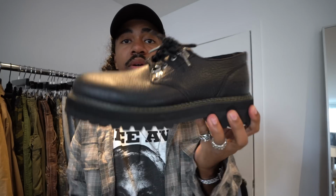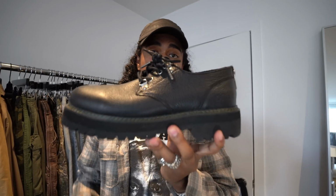If boots are not your thing, if you're in a hot area, then maybe you could do some derbies. I got two of them. We'll start with the first one that dropped. This one is more recent, so we'll get into that. So this one right here, derbies have been a recent obsession of mine.